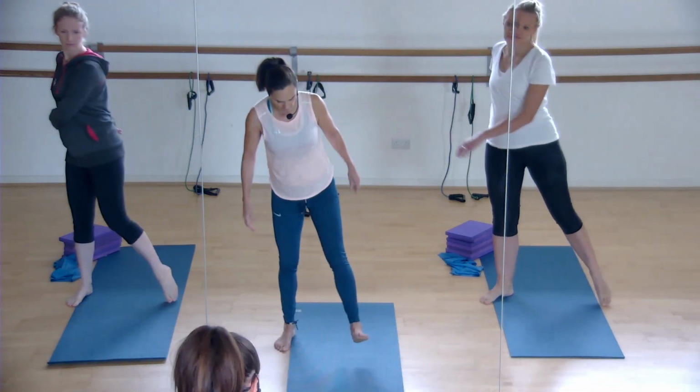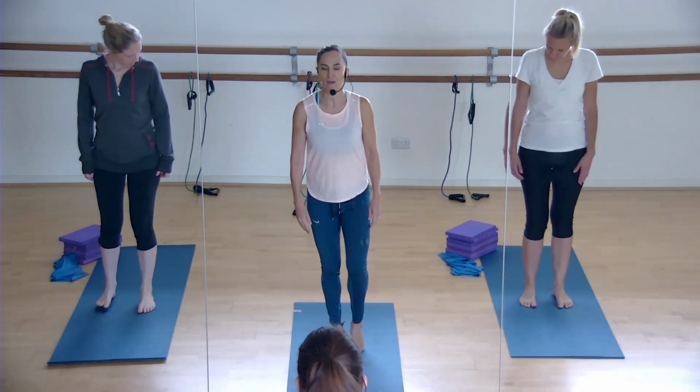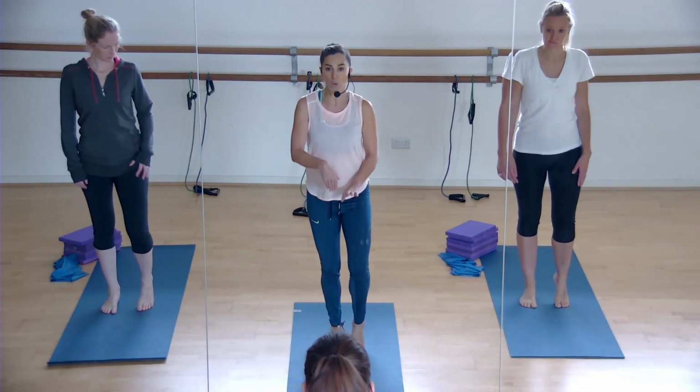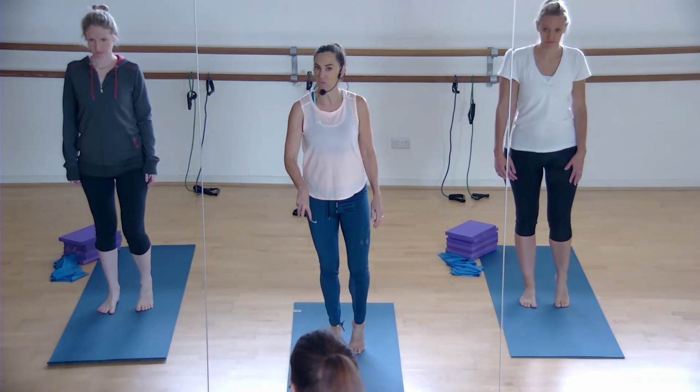What I want you to do now, though, is just bring your feet into parallel lines, and we're going to peel the right foot off the floor, and we're going to do what I call a foot pedal. Now, try to engage the core of your left foot as it's on the floor. Don't worry if you can't.